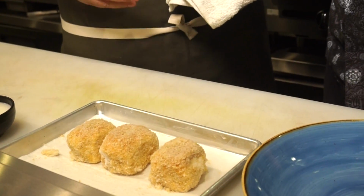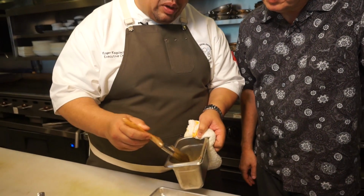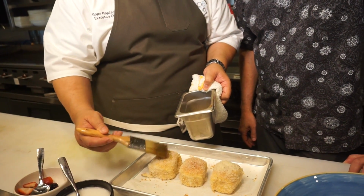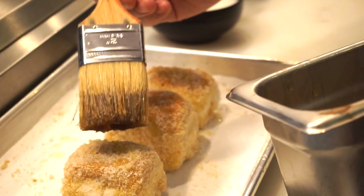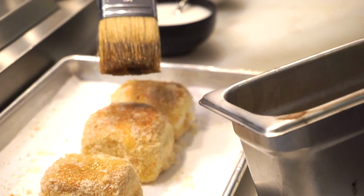We've rolled it in a little bit of typical French toast mixture, some eggs, cinnamon. Right. And then we rolled it in a little bit of toasted macadamia nuts, some panko breadcrumbs and a little bit more toasted coconut. Okay. So what we're going to do is brush it with a little bit of clarified butter because we don't want to get this too hard. We want to keep it nice and tender on top, but we do want to get a little bit of color. Gotcha. So we're just going to put a little bit of clarified butter on each one of those.